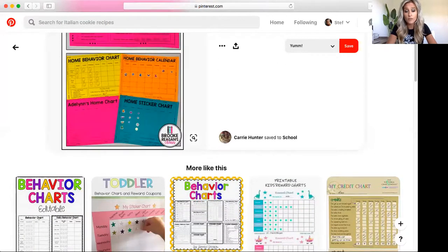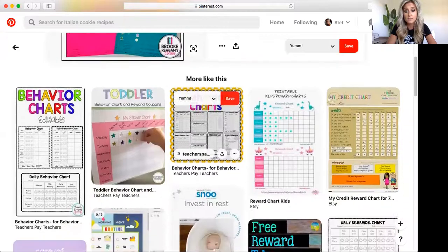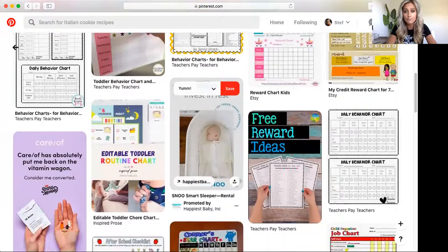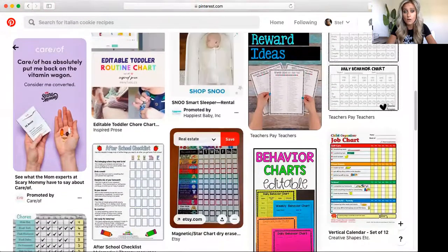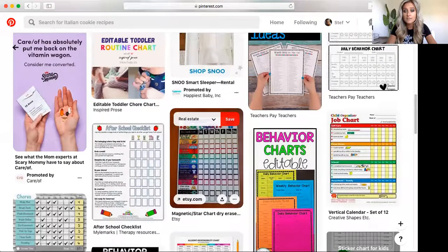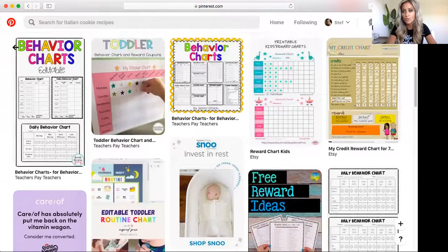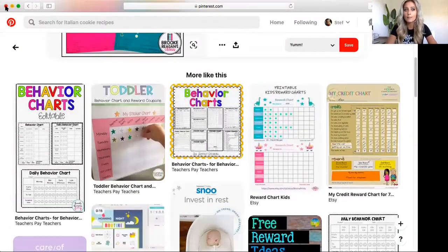What I really love about Pinterest is it continues to give you more and more ideas, more reward ideas or checklists, things of this category that might be a better fit for you. So take a peek. Pinterest does have a ton of ideas, which is also really great. That is what I really used a lot as a teacher as well. That was also a really good resource.